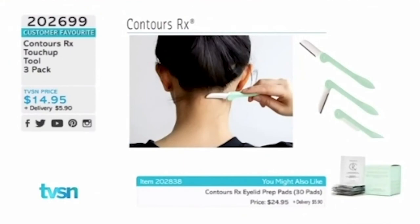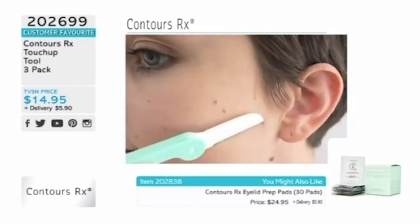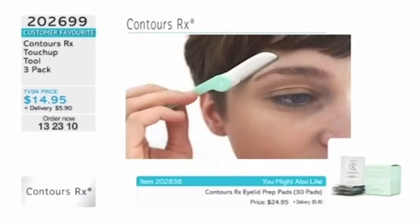I love it. But look at all the different ways. And this is why they were finding them in their husband's truck and everything else, because it's a quick little tool for the sideburns and the back of the neck. But look at those pesky little hairs that we can get on our neck, our lips, but especially that chin area. I really see a difference.